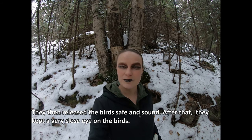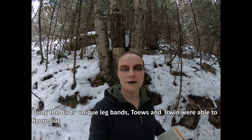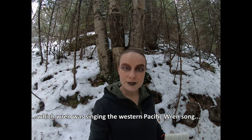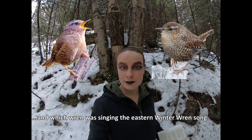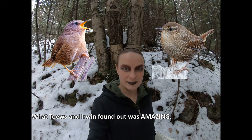After that, they kept a very close eye on the birds. Using the birds' unique leg bands, Toews and Irwin were able to figure out which wren was singing the Western Pacific Wren song, and which wren was singing the Eastern Winter Wren song. What Toews and Irwin found out was amazing.